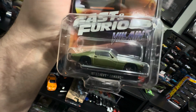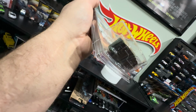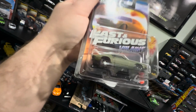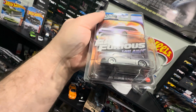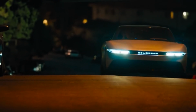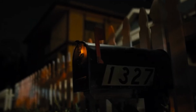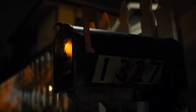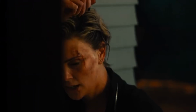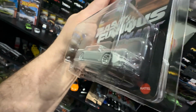Awesome finish in a nice satin green. It's too bad that the F-bomb sticker is not on there, but you got the blacked out rear, blacked out front. This thing looks great. Car number 5 of 5 is the 2022 DeLorean Alpha 5. Beautiful, beautiful futuristic car here. This thing is absolutely wild.